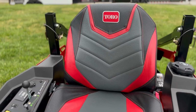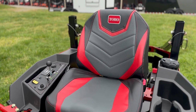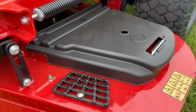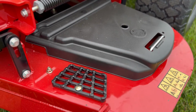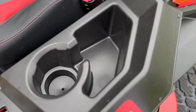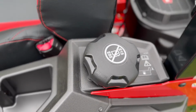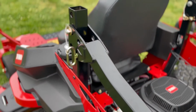Here we have the new seat design. Toro logo embroidered. Your stomp pad there. This does have maintenance-free aluminum spindles. Here we have your cup holder and storage container. This does come with a 7-gallon fuel tank, as well as the rollover protection system.